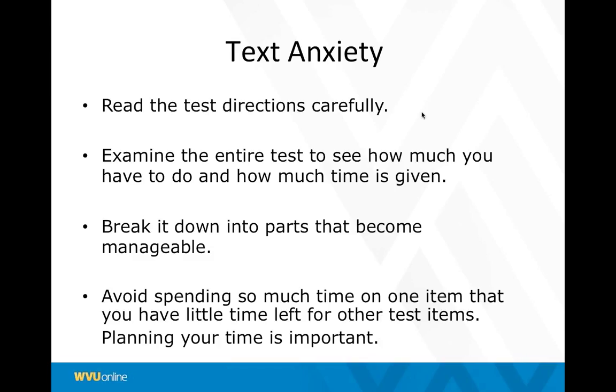Planning your time is important, so we've already discussed how that plays into not only preparation for your test, but also when you get into the test.